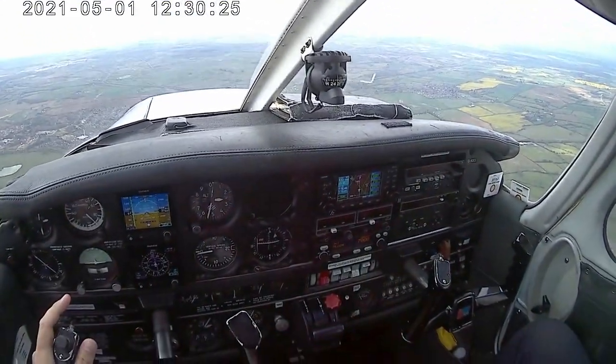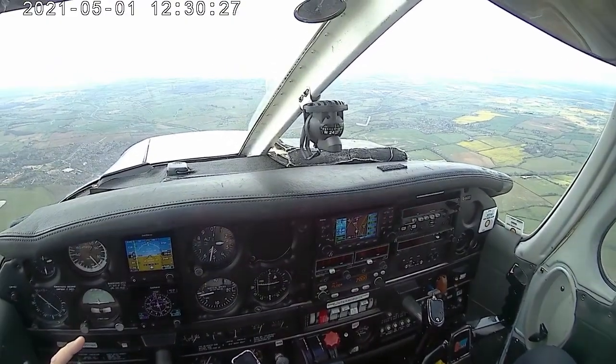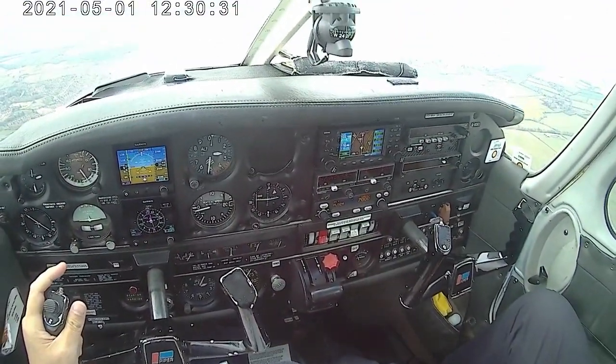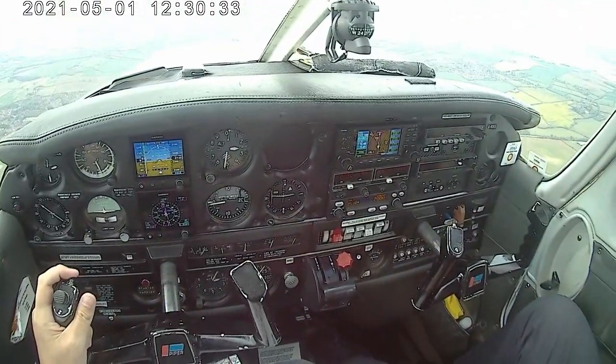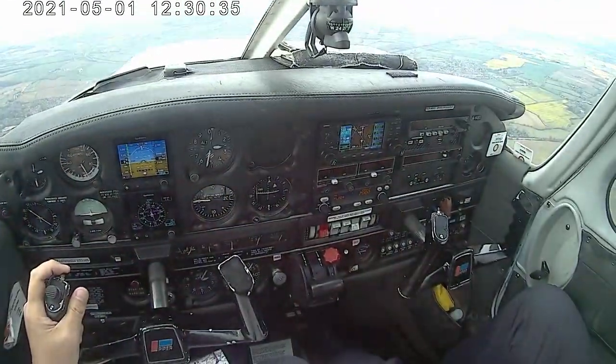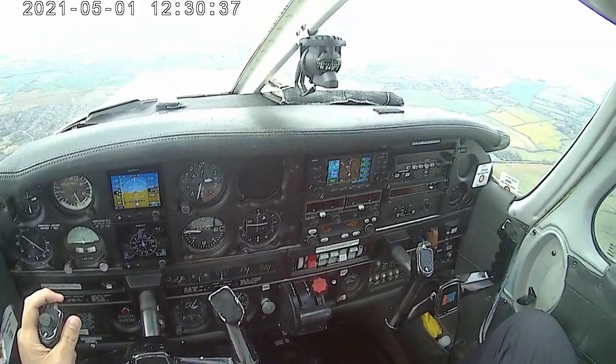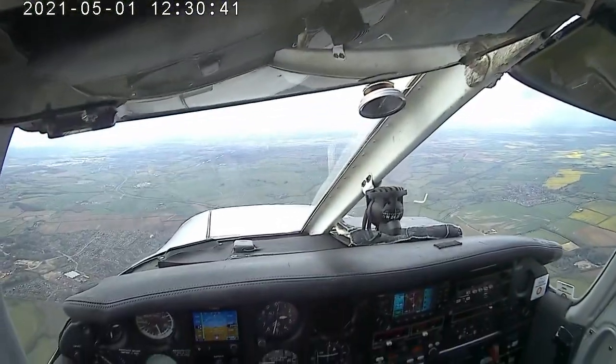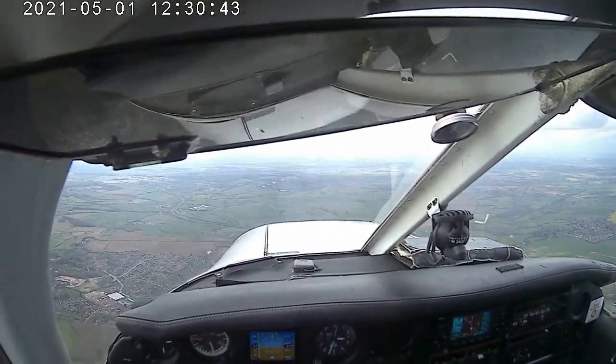Golf Bravo Oscar Kilo X-Ray, report and join for runway 09, left-hand circuit, QFE 1002. Runway 09 left, QFE 1002. Good. Golf Kilo X-Ray, roger. That's it. Then you do your rejoin checks, which are called FREDA.